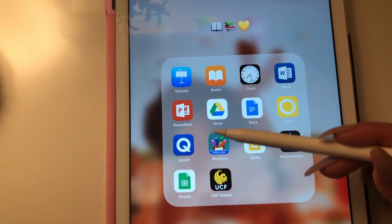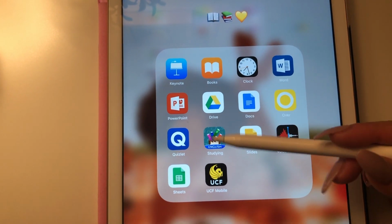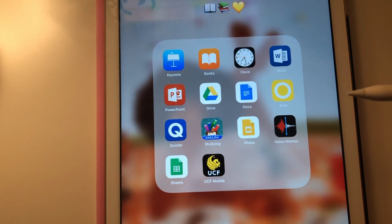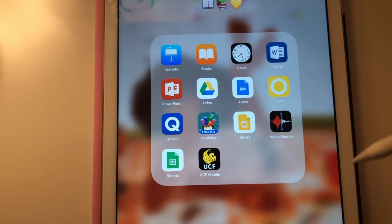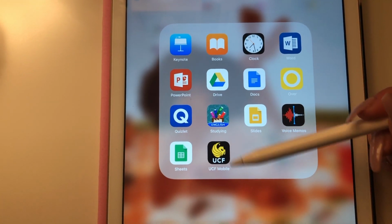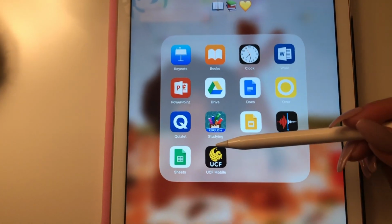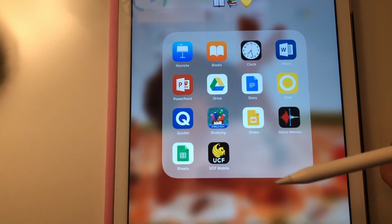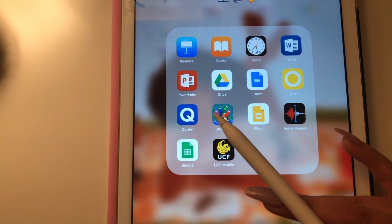I have Over, Quizlet for studying. I have the studying app, which is kind of like Pinterest but for studying. Voice memos. And then I have Google Sheets, and I have my UCF mobile app, which UCF is the school I attend, if you are wondering. I can access my student email through here, different events going on in school, stuff like that.